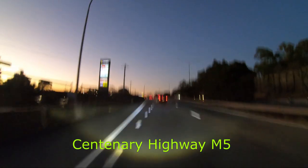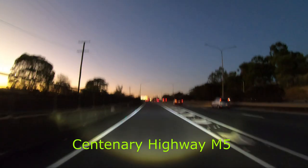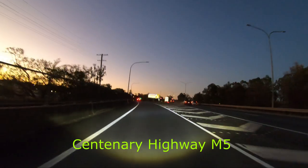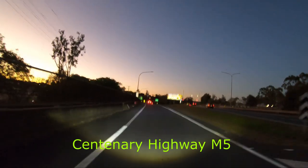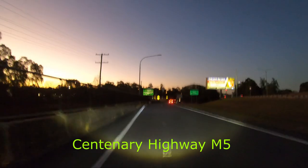Almost home. It's just after 5:30. It's going dark. It's winter time in Australia. It's been a great ride today up to the Bunya Mountains and back. It's absolutely beautiful up there. We've had the perfect day, perfect blue sky.